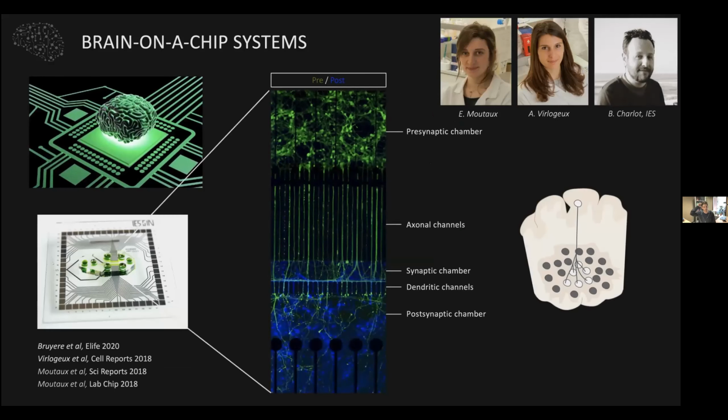So what is a brain-on-a-chip system? Brain-on-a-chip is a very big word for compartmentalized neuronal cell cultures. Basically, it's cell cultures in vitro that you grow on this little microfluidic device that integrates a matrix of microelectrode arrays. And as you can see here, in this case, for instance, the idea is to reconstitute the corticostriatal system and try to mimic its physiological architecture. So here you see cortical neurons in the presynaptic chamber, and striatal neurons in the postsynaptic chamber.